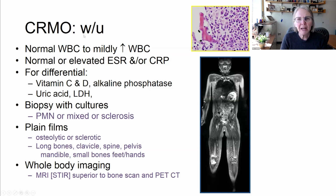It's really difficult. The labs really don't help very much. So these patients can have a normal white count to mildly increased white count, and a normal to mildly to very elevated sed rate or CRP. And it seems that different cohorts have different degrees of inflammatory marker elevation, where Sarah Stern's cohort at Utah tends to have very high sed rates and CRPs, whereas the cohort I see is pretty mixed, from completely normal to those that have a high sed rate and CRP.